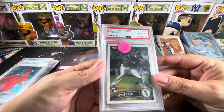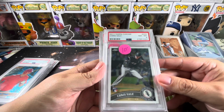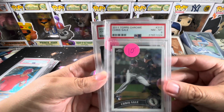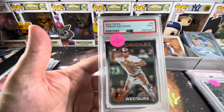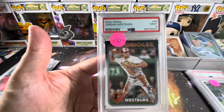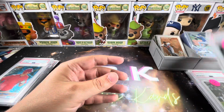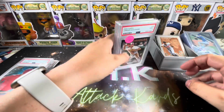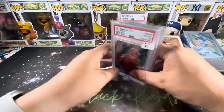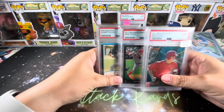Chris Sale, Topps Chrome rookie. Once again, having a nice year for the Braves. So we'll see where he ends up when it's all said and done. That's an 8. And my guy, Westy, Jordan Westburg. Just a regular 2024 Topps rookie, graded to a 9. So some nice pickups there. Again, all rookies. And these are also all rookies, so we're just going to go ahead and show them.